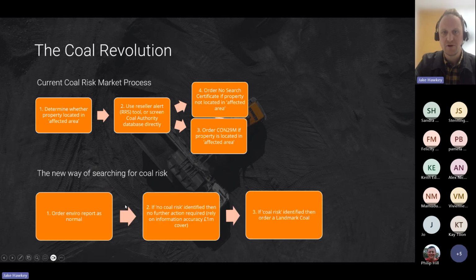However, we are now moving and redefining that process a little bit. Our HomeCheck and indeed the EnviroSearch report now comes with a certification in cases where there is not only no coal, but a low coal mining related risk. So if a property is located within a coal mining affected area, but crucially there's no relevant record of mining activity present, our report will now confirm that there is no need to order a coal report and certify that accuracy with a statement.